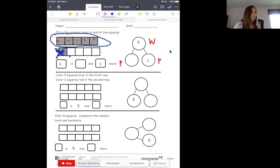How many are left? Well, I need to count. 1, 2, 3, 4, 5. 5. 6 is 5 and 1 more. So that's saying that if I had 5 fingers and I add 1 more, I will have 6. Let's see if that's true. 1, 2, 3, 4, 5, 6. Yeah.